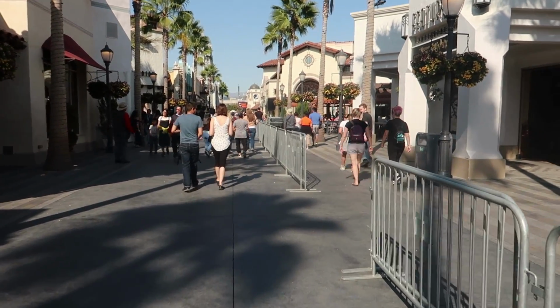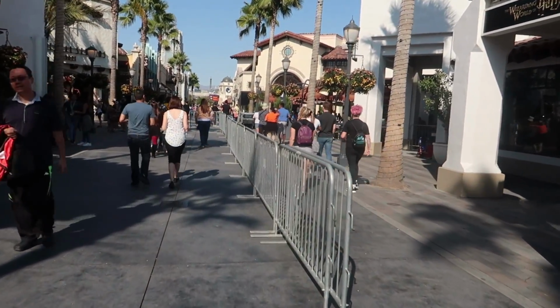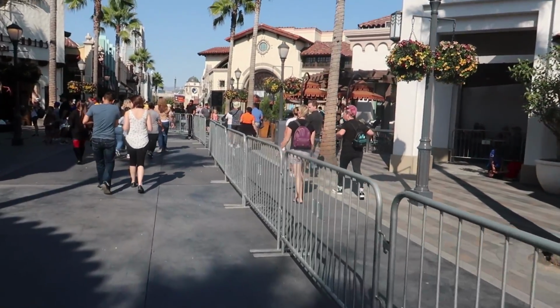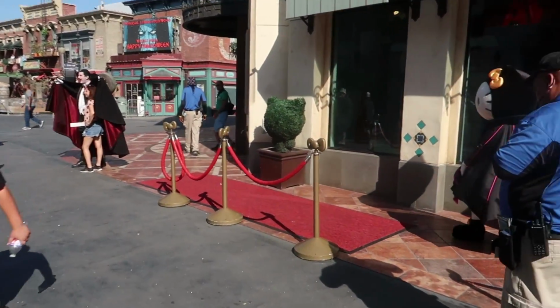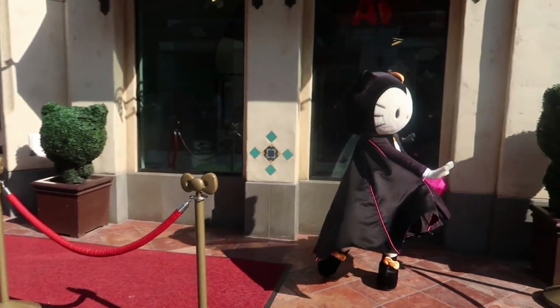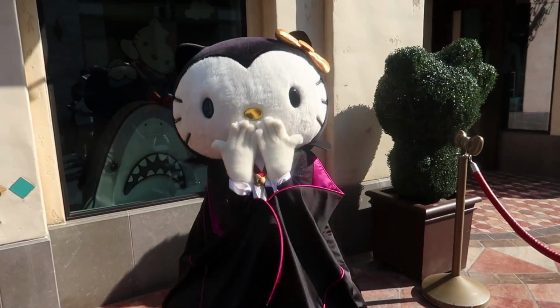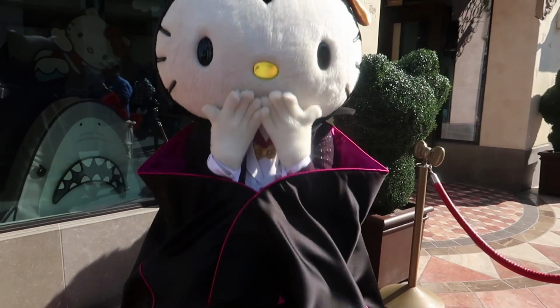Just walked in, they've already started separating people from Horror Nights, even though it's like 2:30 and Horror Nights doesn't really open till like 6, but I mean, jump on the game, Universal. Hello Kitty is out in her outfit, has no line. No love for Hello Kitty. I love your costume. You're looking great. Are you gonna go trick-or-treating later? Honestly though, how am I just gonna walk by Hello Kitty and not say hello?